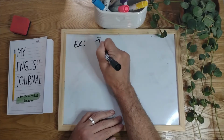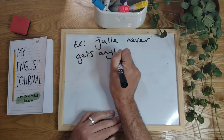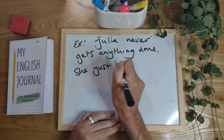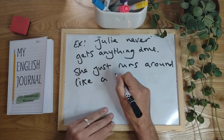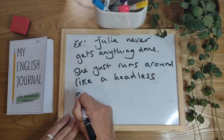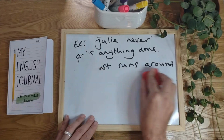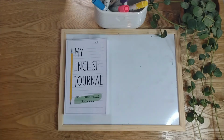Let's take a look at a written example. Julie never gets anything done. She just runs around like a headless chicken. Instead of being organized and ordered, she just runs from one thing to another thing to another thing to another thing, and she never gets anything done. Again, you'll hear this all the time. Not all the time, but you'll hear it quite a lot.